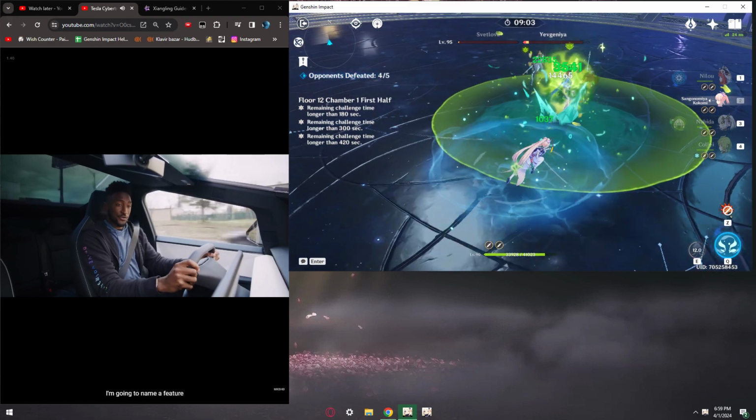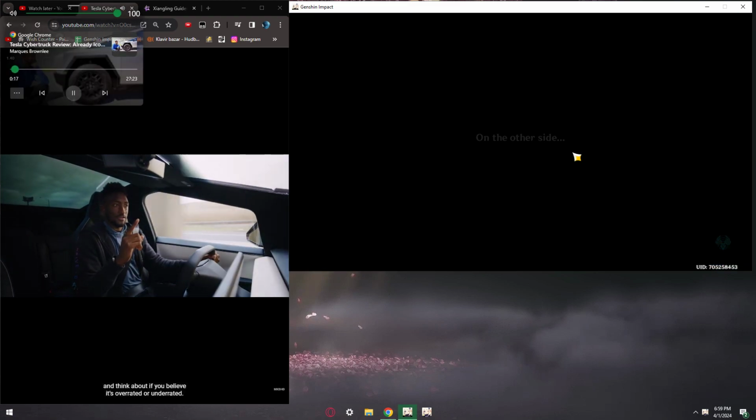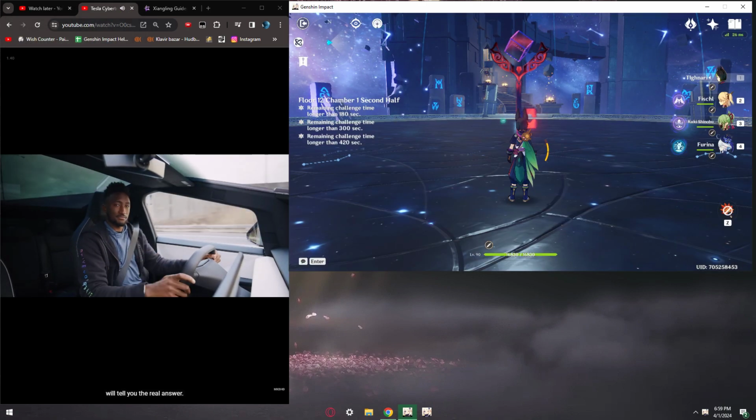Okay, let's play a little game. I'm going to name a feature, and all you have to do is think about it for a second and think about if you believe it's overrated or underrated. And then I, someone who's been driving this truck, will tell you the real answer.